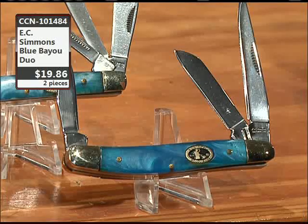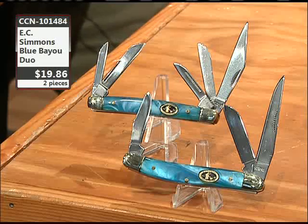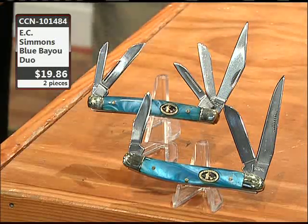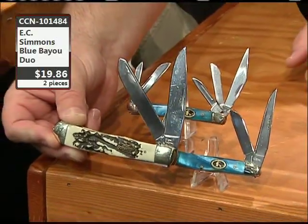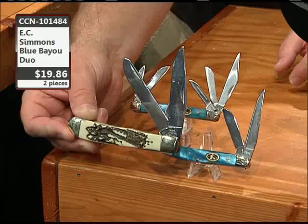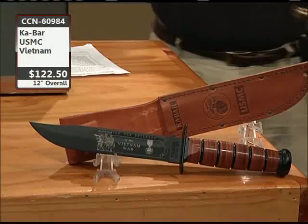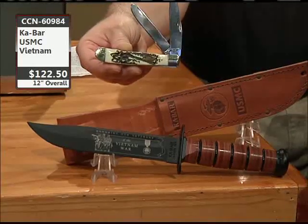And remember, this is easy to do here. Anytime tonight you reach a $50 minimum, we're going to give you this right here. I'm going to be rude and put it in the picture. We're going to give you that Steel Warrior Bone Stag Rosin Trapper, the big full-size trapper. Buy this USMC knife by itself, and you're getting that one actually with it.